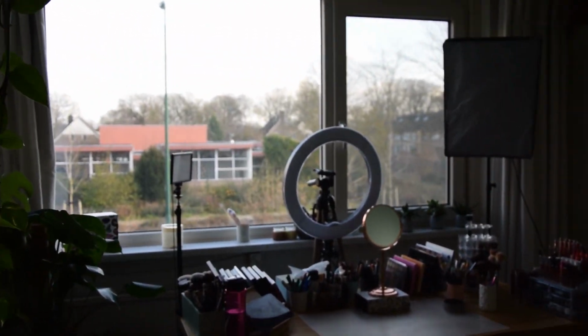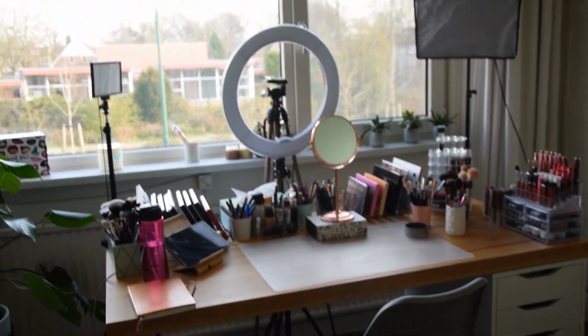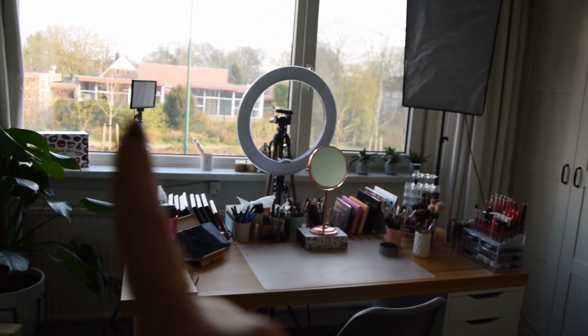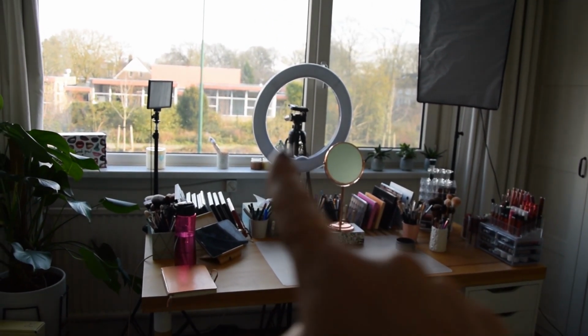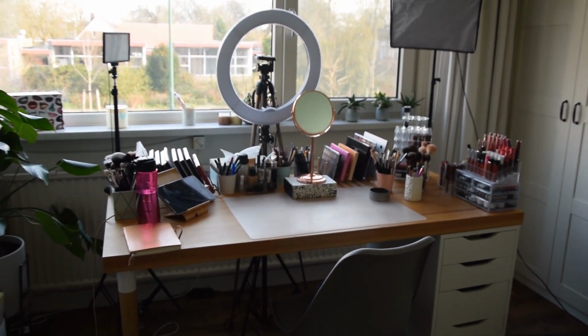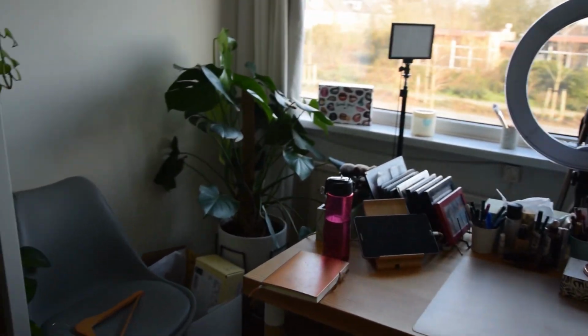I'm very lucky that this house has really big windows, and I love all the natural light that I can get in here. I also have my lights up there, and that's what I film. Usually you stand right on that little tripod. And this is a pan of this side of the room instead.